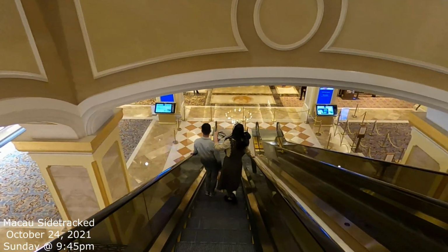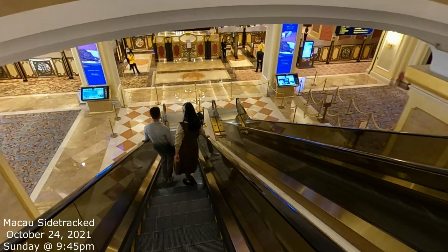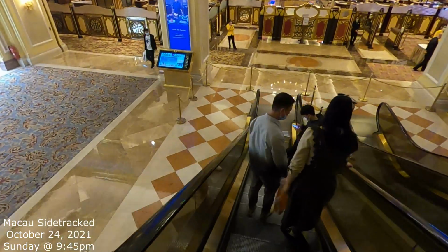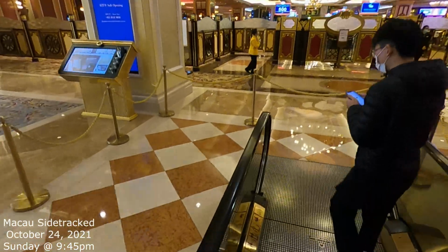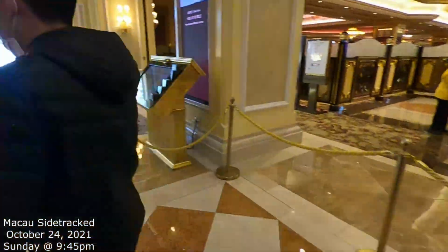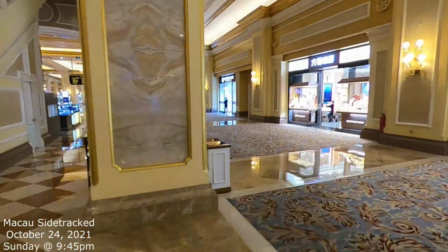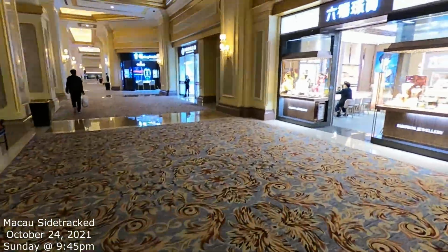So, okay. I think we're gonna see the casino floor in a second as well. So we're gonna be heading down, and then you can see everybody. Let's just go down this way. Okay, so we're gonna head down this way, and now you can see the Gaudi Casino carpet floor.